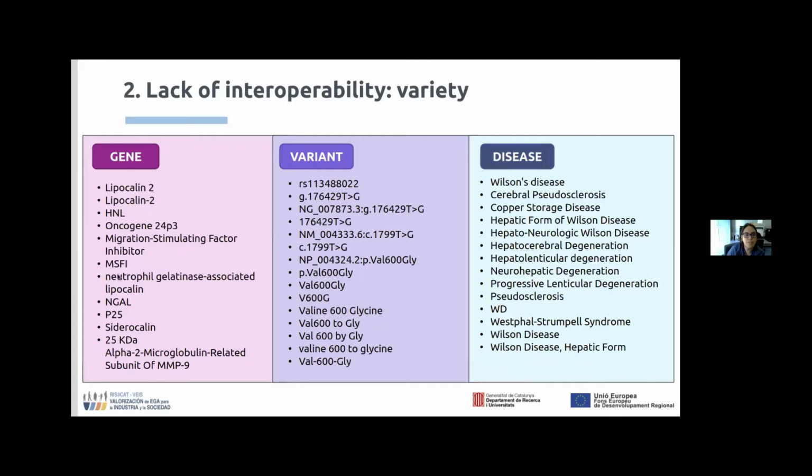Babita was also mentioning earlier this Tower of Babel, in which everybody calls the same thing in different ways, right? So this is an example that I searched that is a little bit extreme, but it's to illustrate my point. Here, for the case of the gene, the same gene, which is lipocalin-2, can be mentioned in publications in these many different ways, right? Sometimes when people come from the genetics field, they name genes in one way, but if you come from toxicology, then sometimes you refer to the same gene in another way, which makes it very difficult to integrate all this information. And we have a similar scenario for variants and also for diseases.